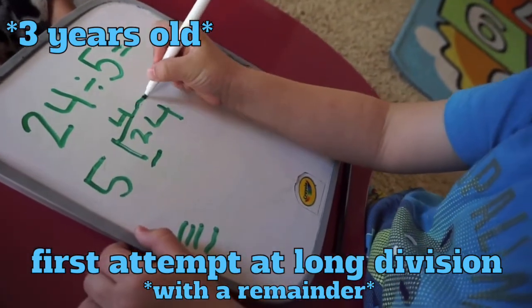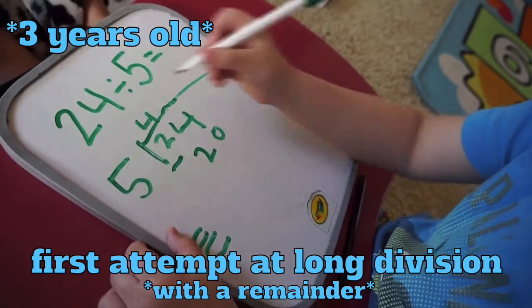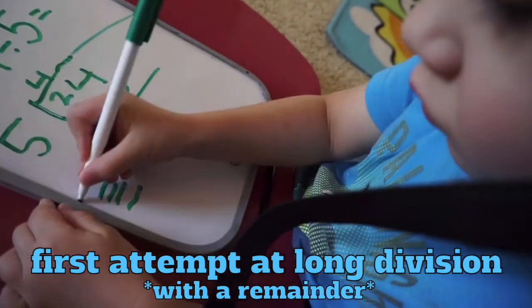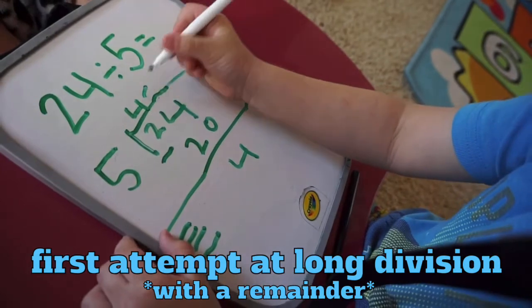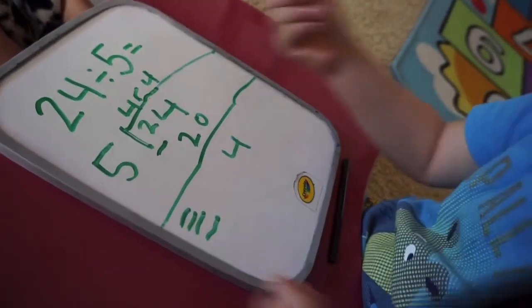Subtract. Minus 4. 20. So now do it. Go ahead, do it. 24 minus 20 equals, it doesn't need to be that long. Correct. 4. Put the 4. So it's 4. Remainder. Make your R. Good. 4, 4 remainder 4. Look at that.